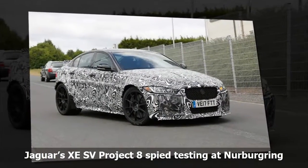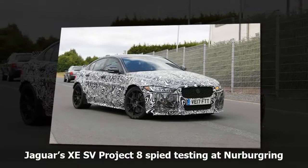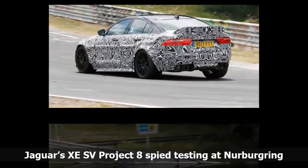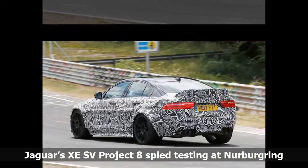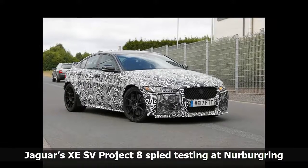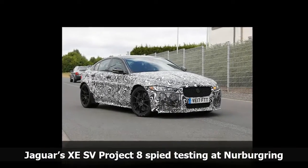Dynamic changes over the standard XE are likely to consist of beefed-up brakes, more focused suspension, a faster steering rack, wider tires, and stickier rubber. Oh, and that huge wing hoisted atop the boot. The Project 8 also receives visual tweaks with flared arches and more aggressive bumper treatments. It's also likely the Project 8 will have gone on a diet, ditching kilos compared to its less powerful brothers. More power and less weight is a tried and true recipe.